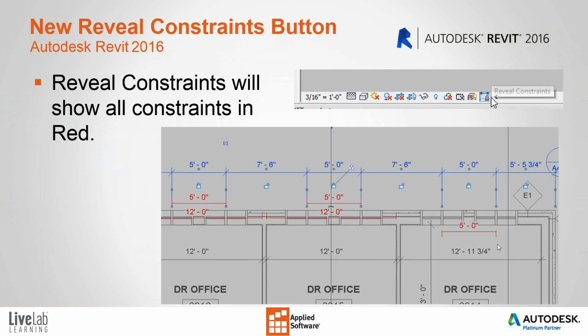We've got a whole new button. This is at the bottom of our screen, down where we set the scale and the detail levels and things like that. We've got a new button down there called Reveal Constraints, and what this will do is turn on all of our constraints in the model, show us where they are, and highlight them in red.